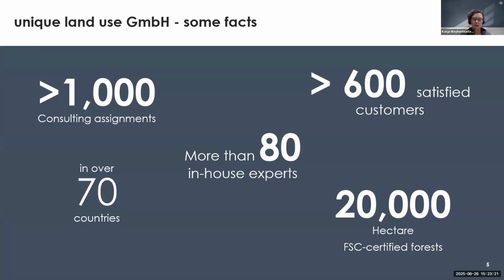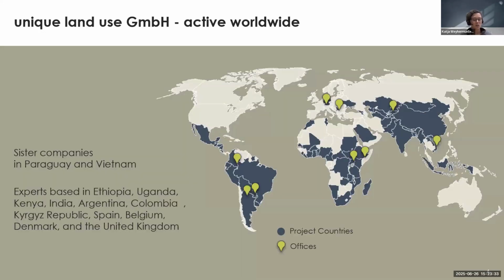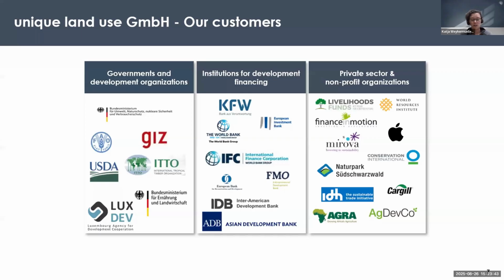We worked on more than 20,000 hectares of FSC certified forests, and as of currently employ more than 80 in-house experts in their respective fields. We have sister companies both in Paraguay and Vietnam, and we have offices in South America, Africa, Europe, and Asia. Our know-how is in demand worldwide from a broad variety of clients.